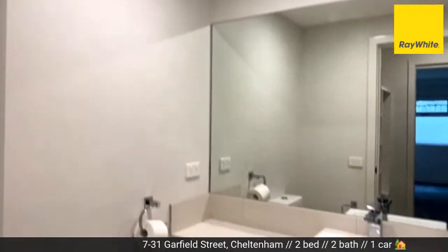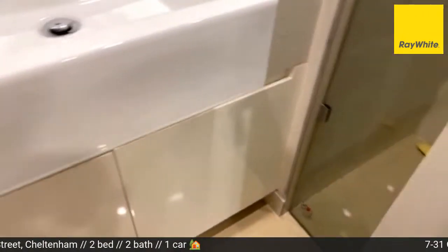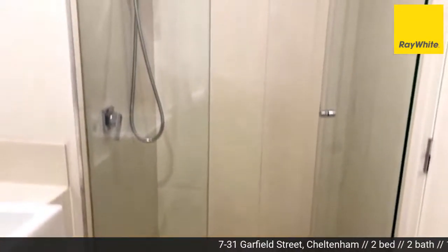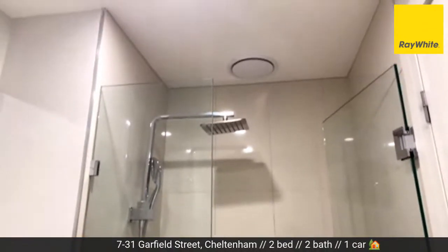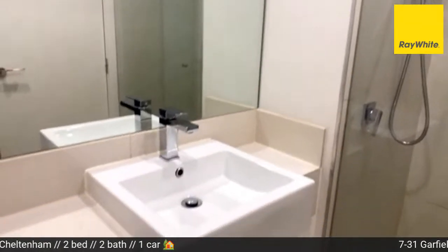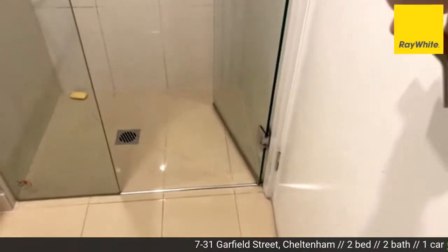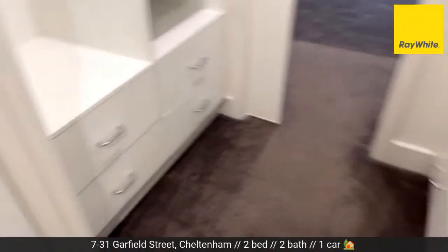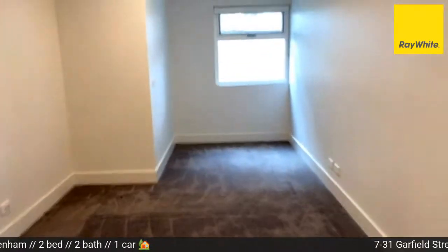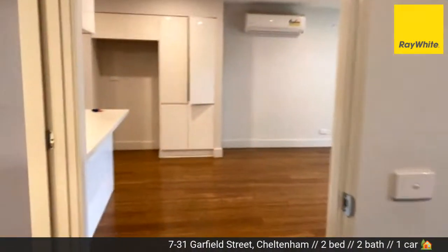Why are the windows privacy glass, Sandra? I don't know, because you're right. It's a ground floor apartment, so you should just have clear glass there. Normally, it's the upstairs ones that have privacy glass. So I don't know if it was done deliberately just to keep it private, or was it just part of the requirement because all other units were required to do that? Not too sure, but technically speaking, I would say that most ground level units don't really need privacy glass. So you may be able to get that changed, obviously subject to approval from body corporate.